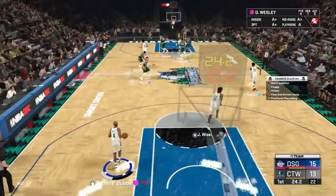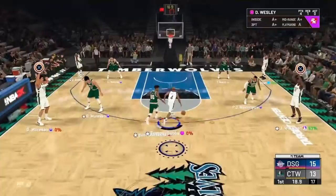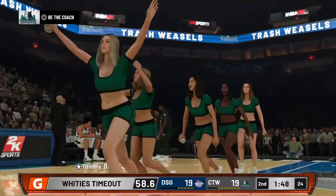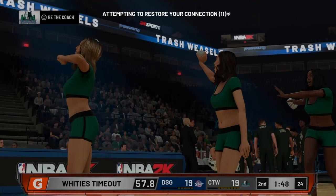So yeah, we're just running the Hawks freelance, and a passing screen away gives us that five out spacing that lets us get right to the rim and get the layup to go. Tied up at 19, they want a timeout, and oh dear. Oh, we're in big trouble now. Oh God, there it is.